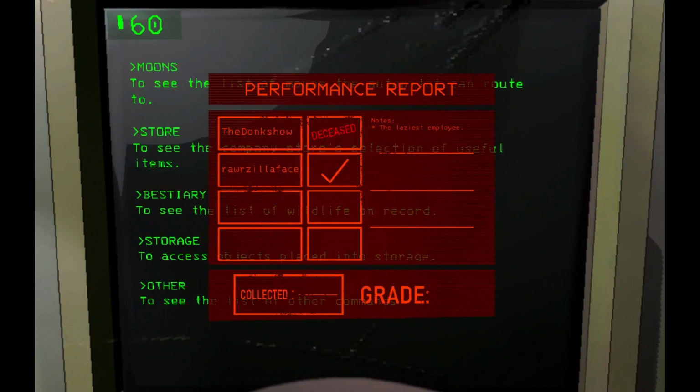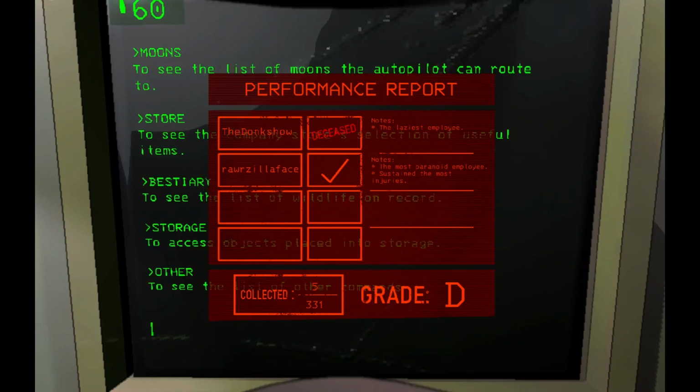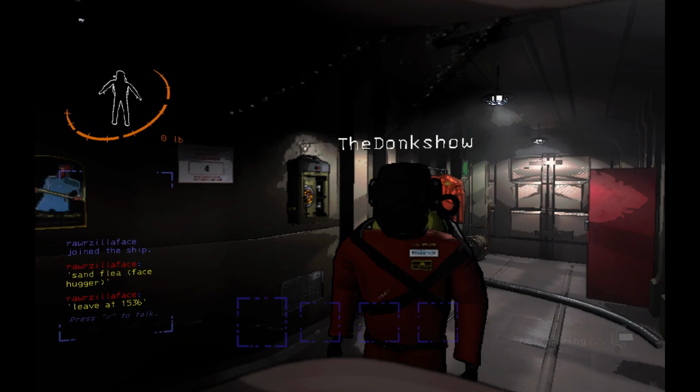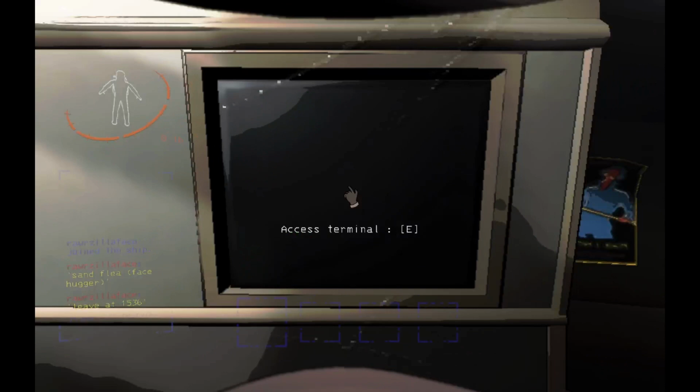Sustain the most industries? What the fuck? Oh, that revived you? Oh my god. Oh, we have 2 days to beat our quota. Look, did you read what it told me? That's the gayest shit ever.